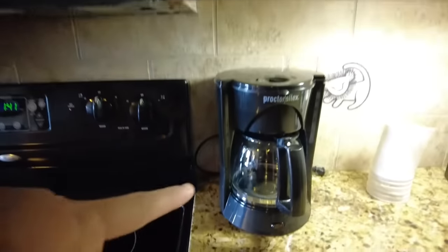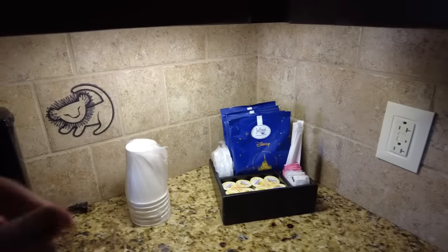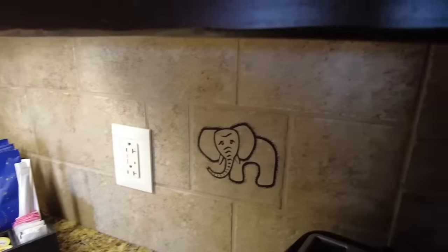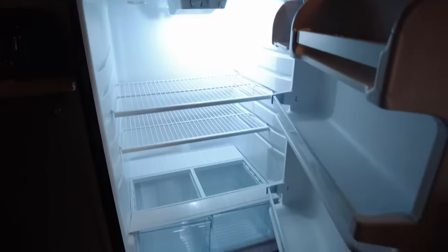Also a nice coffee maker, as well as Disney's coffee included with some creamer, sugars, etc., and accoutrement, as well as reusable cups, and a toaster. Elephant. Yes, there is an elephant. We also have a full fridge and freezer. Freezer up top, along with some nice ice cube trays to make some ice. And your full fridge. Empty, sadly, but fridge nonetheless.